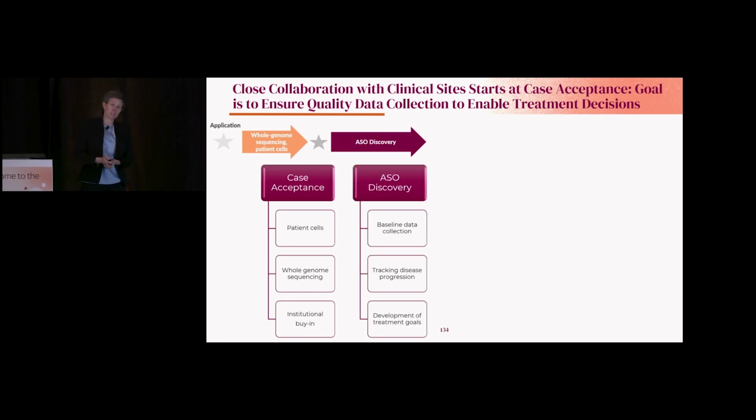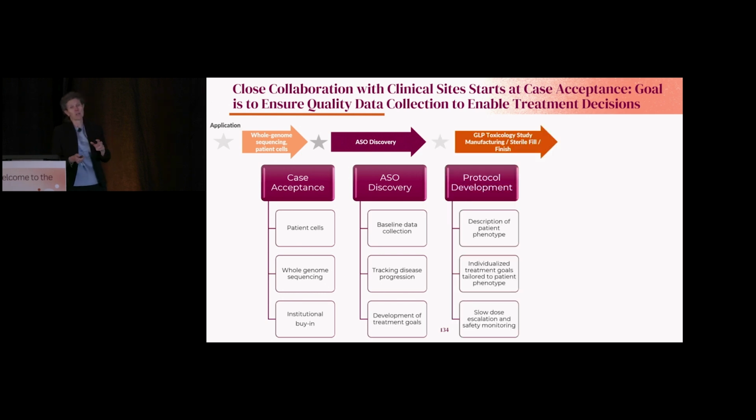During the ASO discovery, we obviously work with the investigators to make sure that they start the baseline data collection. We track disease progression. We meet with the investigators very often and ask them, how's your patient doing? Has anything changed in their disease progression? Because if something has changed, and let's say they crashed, we may move this program up because we're like, okay, this patient cannot wait anymore. And then obviously we're working on developing the treatment goals during that time so that by the time we need to really finalize the protocol for submission to the FDA, we have everything set in place.